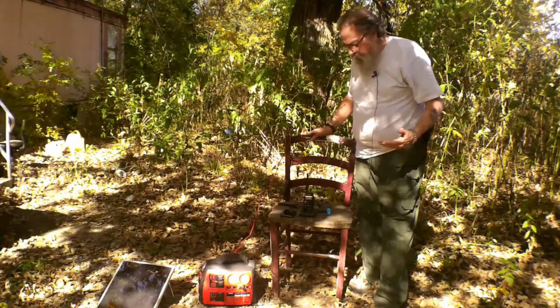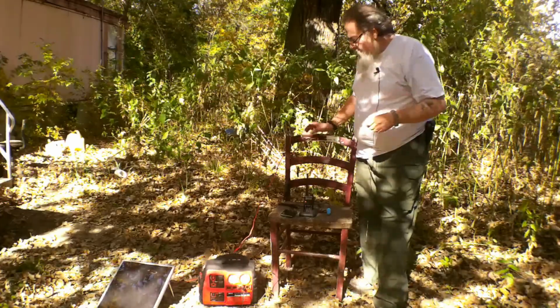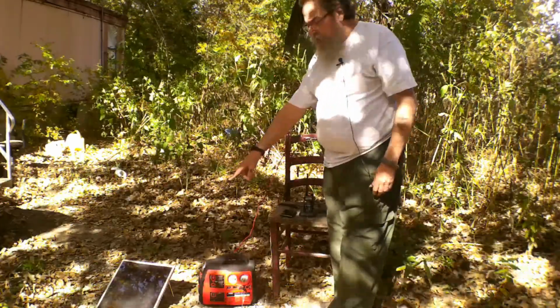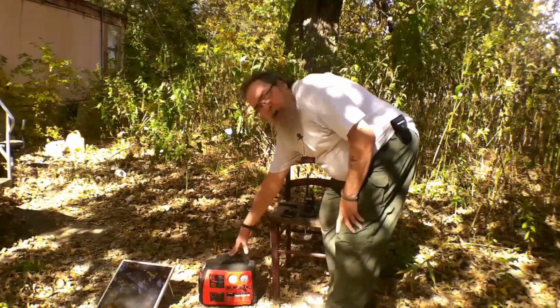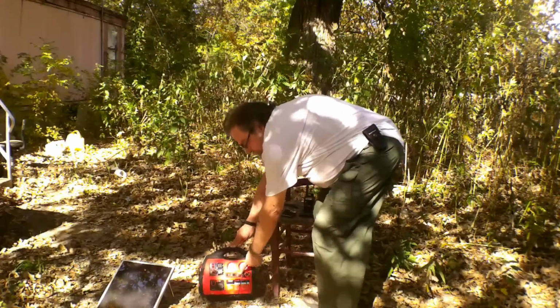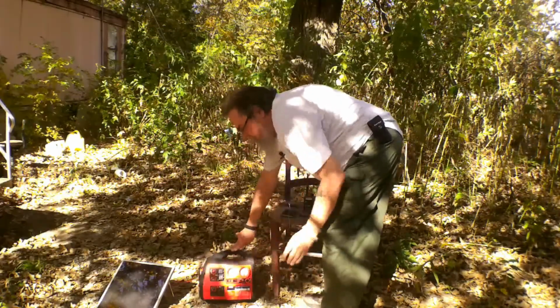Okay, well, we're out here in the yard, and the first thing I wanted to show you is I've got this small solar panel, the 7-watt, hooked up to my power bank here. You can't see it in the sun, but the light's on there showing that it's charging it up.